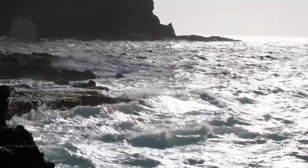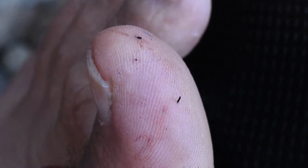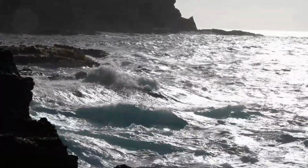I wanted to show y'all some living sea creatures, but the surf at the cliff base was brutal. After only a minute, I was bruised and full of sea urchin spines.